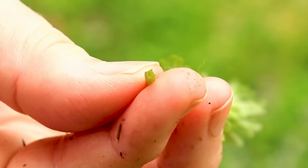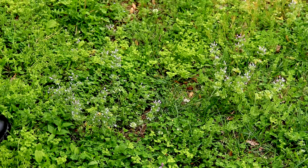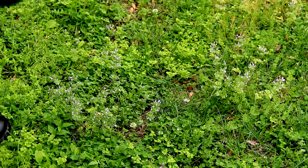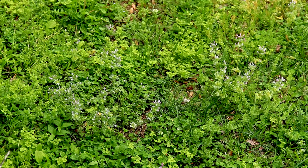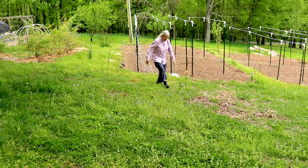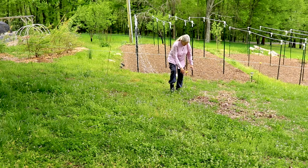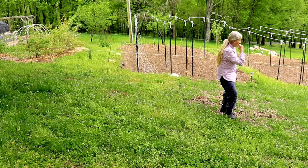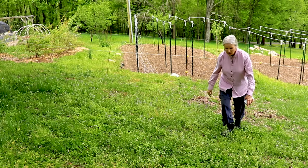Henbit is a very important part of the North American and Eurasian ecosystems as it is utilized by bees and other pollinators as a source of nectar. Additionally, seeds are favored by birds. And so if there's any way to just avoid mowing it, that would be great. It's all in here. And right here. And here. And there's some over there. Wow. What am I going to have him mow?